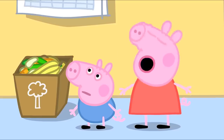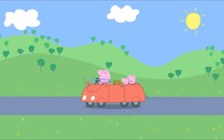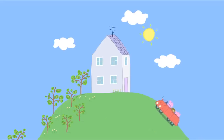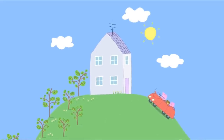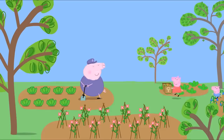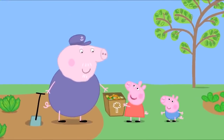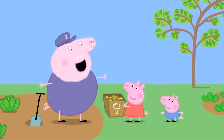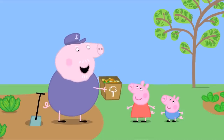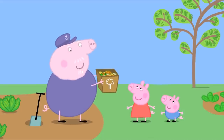Oh, goody. Mummy Pig, Peppa and George are taking the vegetable peelings over to Granny and Grandpa Pig's house. We're here! Hooray! Grandpa Pig! Papa Pig! We've got a special present for you. Vegetable peelings! Fantastic! My garden will like these.